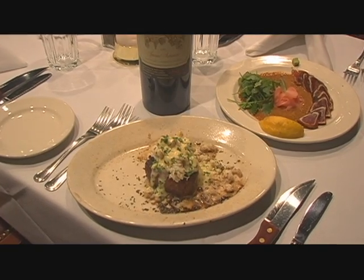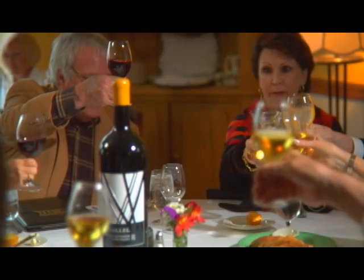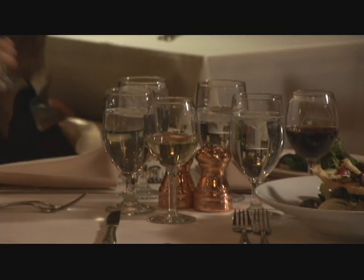Today we're talking about how you get good and then great wine service in a restaurant. First, you should expect timely service, which means that the wine list is in your hands when you walk in the door or when you sit down at the table, and then that wine is delivered to you quickly, so you're sipping right off the bat.